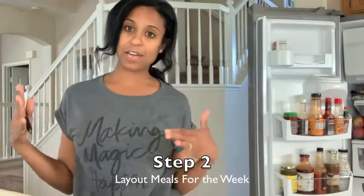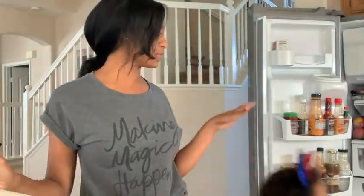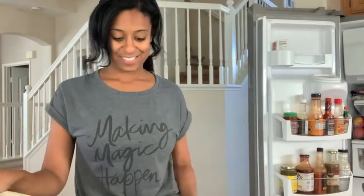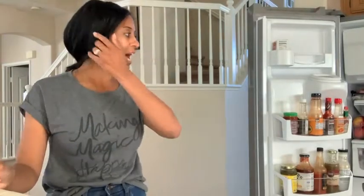Now I cleaned out everything. I'm just gonna go through to see what items we do have. Right, Brooklyn? You want me to lift you? No. I'm gonna see what items we do have and then that's what I'm gonna build off what we're gonna make for dinner. So for the next week.